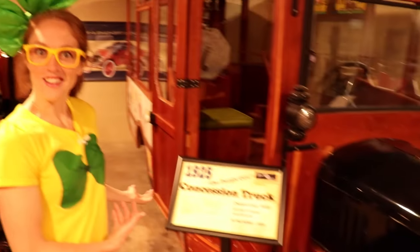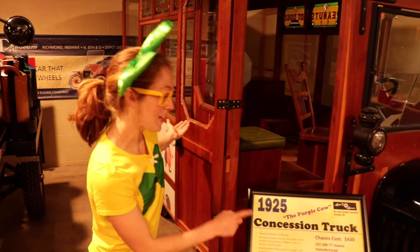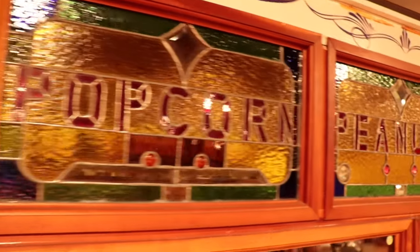Oh boy, look inside. They call it the purple cow. Oh boy, it was made in 1925. Oh wow, that's almost 100 years ago. Look, they sold popcorn, peanuts, hot dogs.